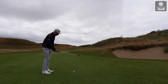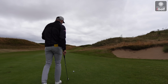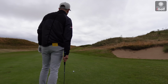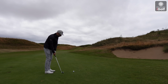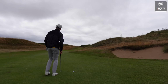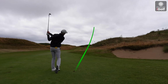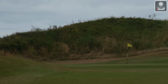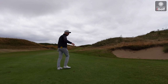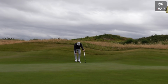139 playing straight into an absolute hoolie. Now the conditions are absolutely mental today. The wind is up just like you'd expect on a links course. 139 to the pin, it's 150 back and I'm punching an 8. Try and keep it low, get it all the way back there if I can. Stay there. It's a little left. Definitely decide to miss on this hole as there's a big drop off on the right. Green in regulation on the first. I'll be taking that all day long.